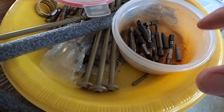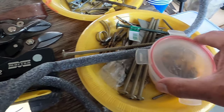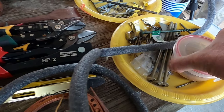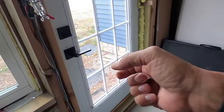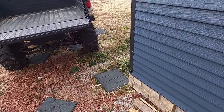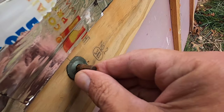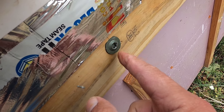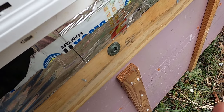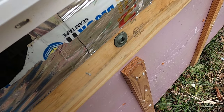Okay, I know I saw one in here. It's a big fat thing. That is a T50. All right, let's go see if that fits. Bada bing, bada boom. Yeah, these are bigger. That's probably an 8-inch. All right, let's go get this chucked up and pull one of these out, countersink it, and resink it.